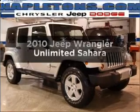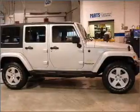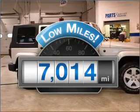Introducing the 2010 Jeep Wrangler Unlimited. Everything you need under one roof with this great vehicle. Get more for your money with this vehicle that features low mileage and dependability.